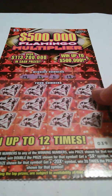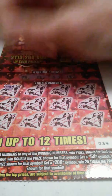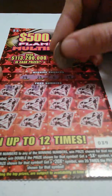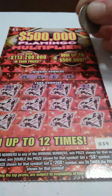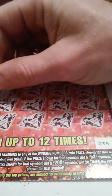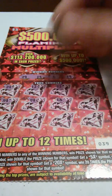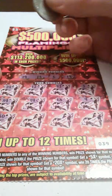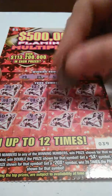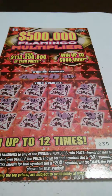Ticket 39, we're looking for 29, 15, 6, and 19. 24, 12, 32, 3, 34, 14, 18, 4, 30, 9, 17, and 25. More to come.